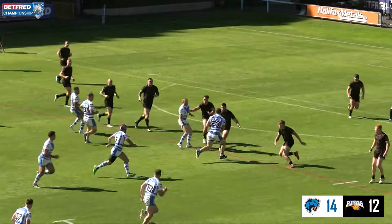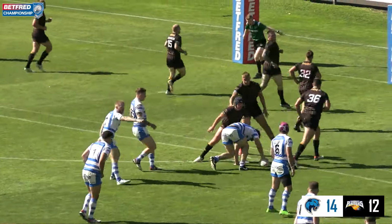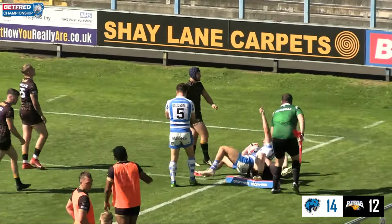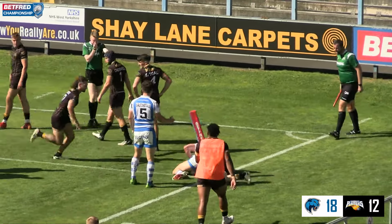Here's Keys again. Short, flat ball to Boyer. Oh, great tackle by the Barrow man. Quick play the ball though. Here's Jouffre out the back to Woodburn Hall. Short ball to Tibbs, and Tibbs is in for his second try of the afternoon.